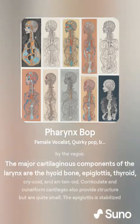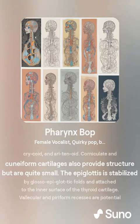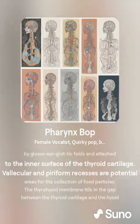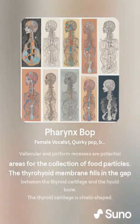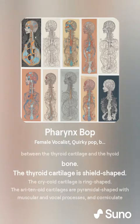The major cartilaginous components of the larynx are the hyoid bone, epiglottis, thyroid, cricoid, and arytenoid; corniculate and cuneiform cartilages also provide structure but are quite small. The epiglottis is stabilized by glossoepiglottic folds and attached to the inner surface of the thyroid cartilage. The vallecular and piriform recesses are potential areas for the collection of food particles. The thyroid membrane fills in the gap between the thyroid cartilage and the hyoid bone.